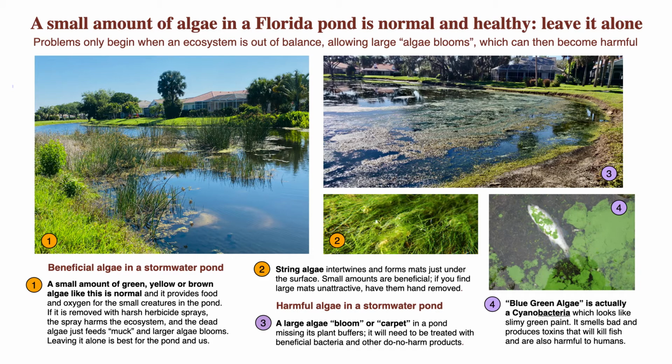If you look at photo number 1 to the left, the floating brown-colored algae clustered around the emergent aquatic plants is perfectly normal, and it's a beneficial part of this pond's ecosystem. There are two types of common algae, suspended algae and string algae. You can see the difference if you place some pond water in a clear glass. If the water itself is colored green, you have suspended algae. If the water is clear, you may have string algae.